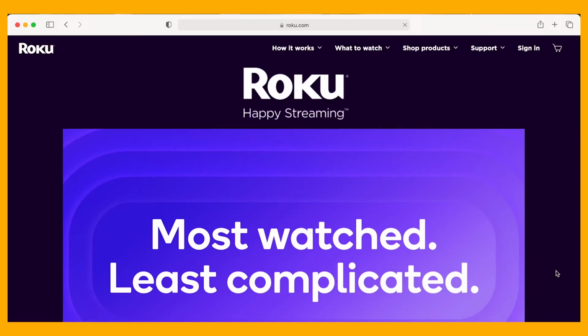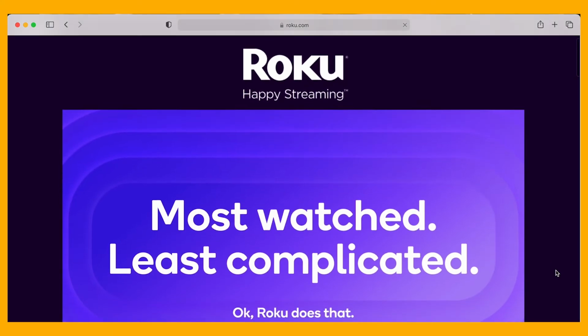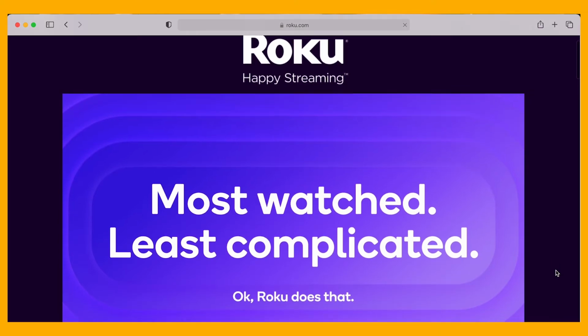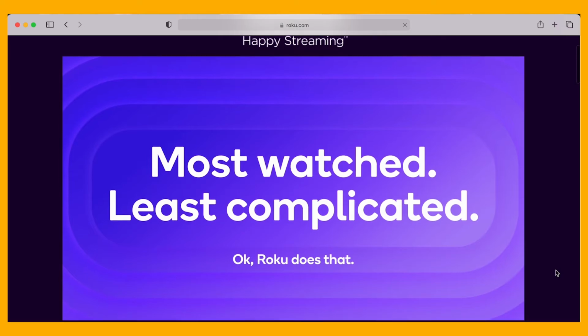Now, once you go to Roku.com and it comes up to their homepage, you can see that they have a "most watched, least complicated" message. And I like that they're putting themselves out there saying, hey, we're not complicated. All you have to do is have a device and play and you're good to go. You can purchase right off of their website so you can get streaming right away, such as shop players, shop TVs, or shop their audio.